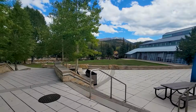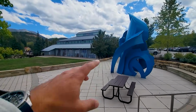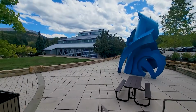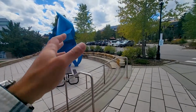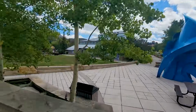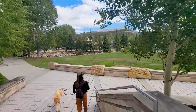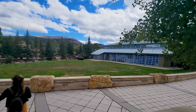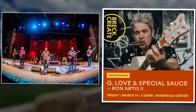So this is the Riverwalk Center, this building right here. This art piece was installed a few years back to kind of mimic the flow of snow, I guess, and skiing. Very abstract piece, but it's cool. Definitely a statement piece here at Breckenridge. But the Riverwalk Center is awesome because they host events all summer, all winter long, year round pretty much.